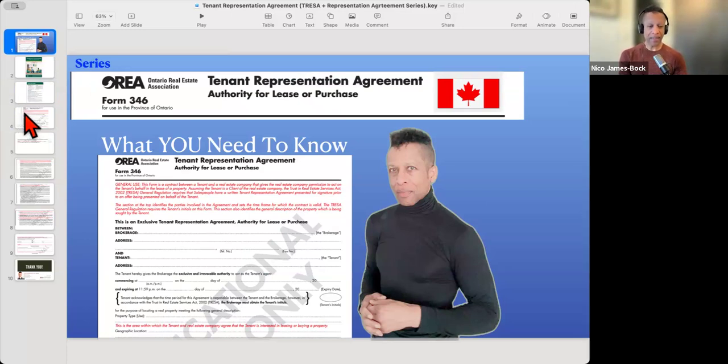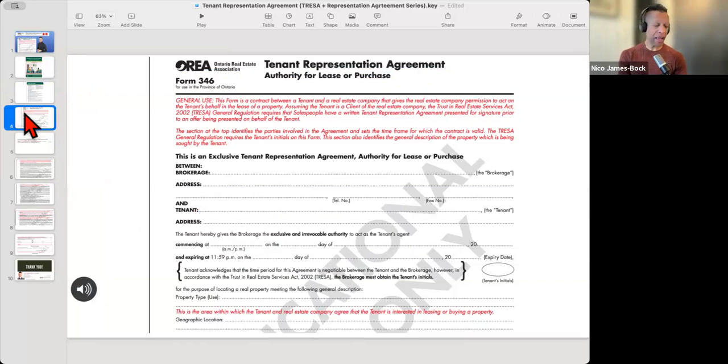It indicates that this is an agreement that is to be entered into between a tenant and a real estate professional, and it's to be in writing. And also, before any offer to lease or purchase is signed, the tenant representation agreement must be completed. The components of the tenant representation agreement are as follows.